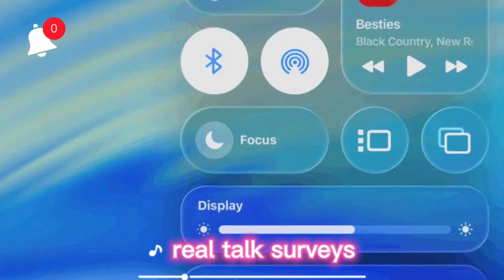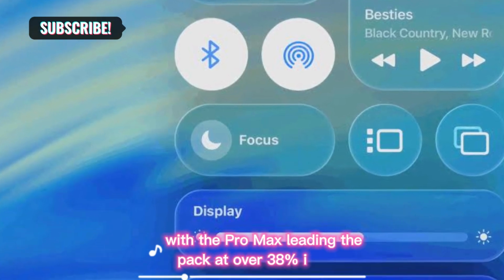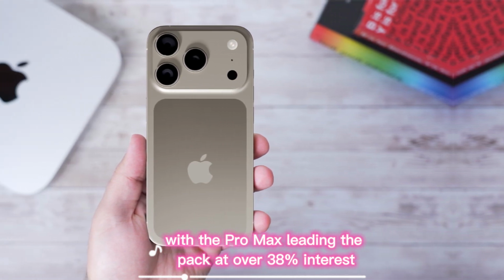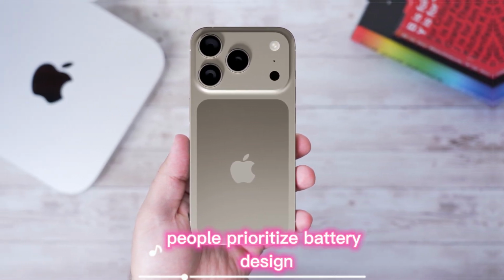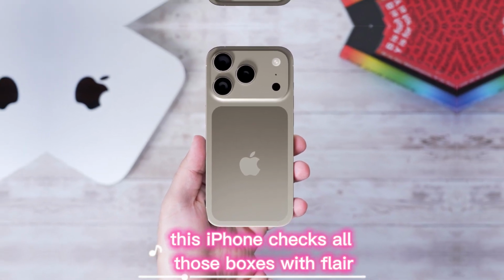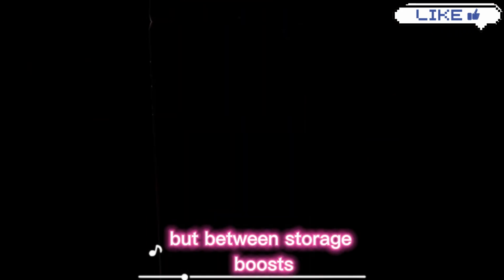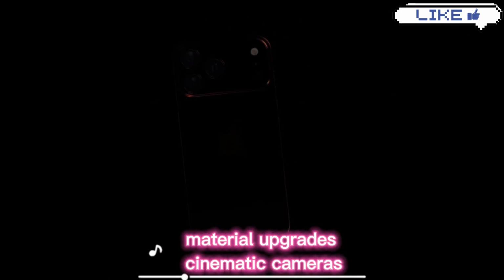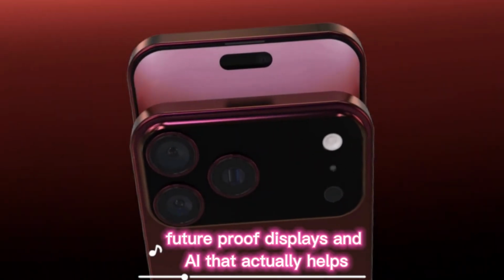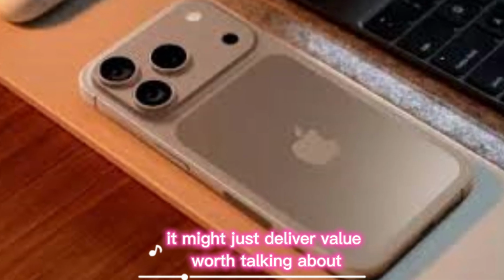Real talk. Surveys show that nearly 70% of current iPhone users in the US plan to upgrade to an iPhone 17 model, with the Pro Max leading the pack at over 38% interest. People prioritize battery, design, display, and camera improvements. This iPhone checks all those boxes with flair. Yes, there's a price hike. But between storage boosts, material upgrades, cinematic cameras, increased RAM, future-proof displays, and AI that actually helps, it might just deliver value worth talking about.